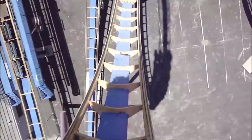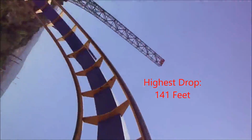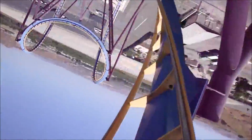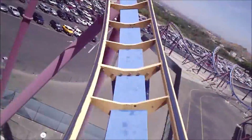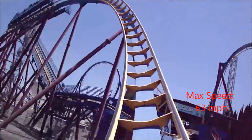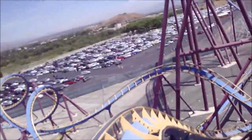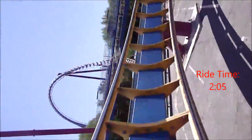The ride starts by sending you down a 141-foot drop before going through its highest vertical loop at 128 feet. But what's even more exciting than that is its zero-G roll that will make you feel completely weightless as you travel through it. The ride reaches speeds of 63 miles per hour, however the majority of the ride you'll be doing 50. Because of the inversions, you do get to experience 4 G's of force, and it will take you a little over 2 minutes to finish the track.